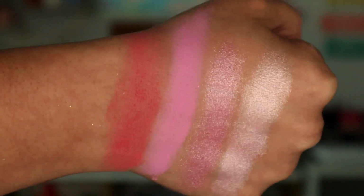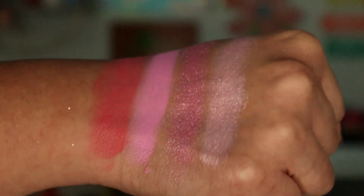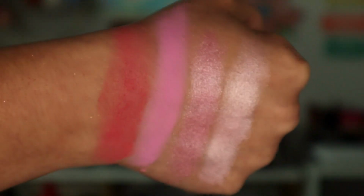I think these shades are so beautiful. I love this. This would probably be highlighters on me. Maybe could be blush toppers. This one right here, Aries, looks so sparkly. Love, love, love this. I don't know if I mentioned the price of this, but it is $34.